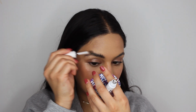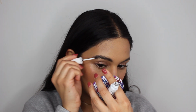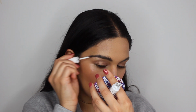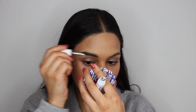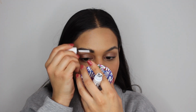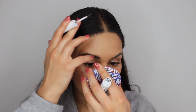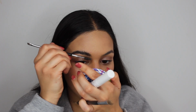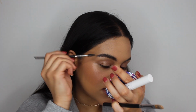I said that mainly because I wanted to let you guys know I was a little bit iffy about this product. I feel like it's distributing so much product, it's almost hard to manipulate. But it also filled in my brow way faster than my Glossier Boy Brow would. But I find my Glossier Boy Brow to be way more manageable. Look, it kind of made a mess up top. I'm gonna brush this out so that I don't have a ton of product just sitting in my brow. I do like how fast it fills in my brows though.